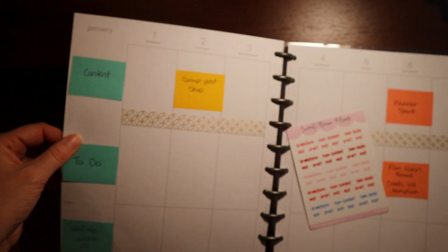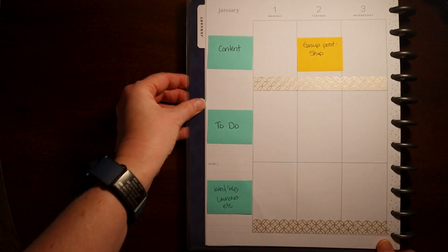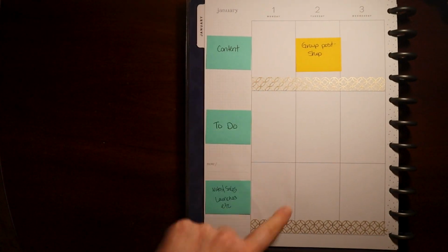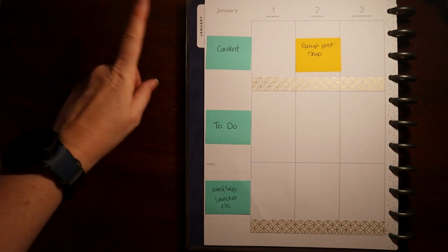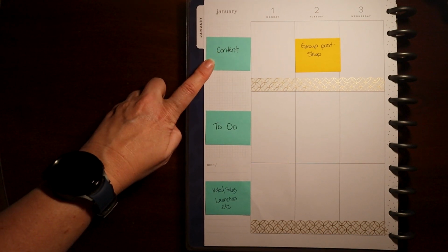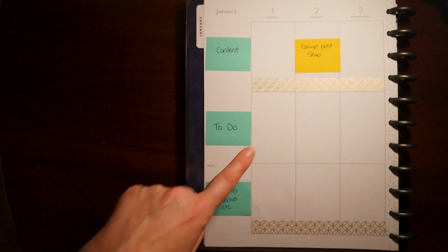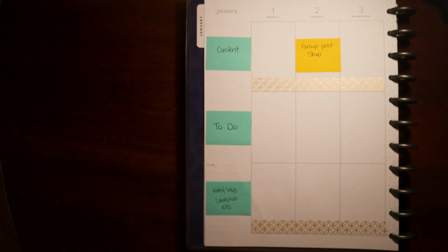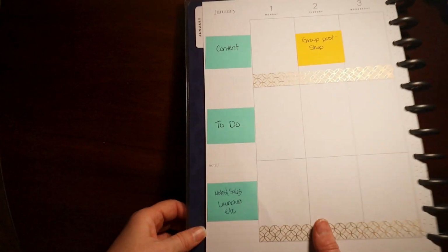But if we take a look at the Vertical Weekly, so I added some washi again just to use up more of my stash, give it a little bit of fun color. My top row is going to be my content. So on Tuesday, I'm planning a Facebook group post. This is going to be my to-do section. And then down here, I'm going to make any kind of notes that I might need, any sales, launches, things like that that are going on.